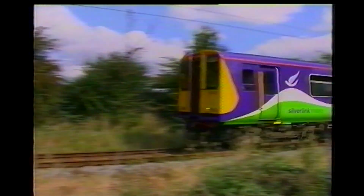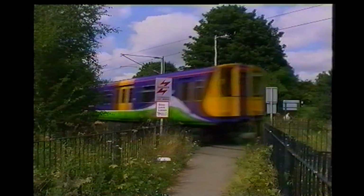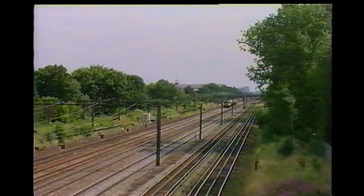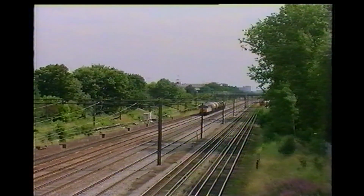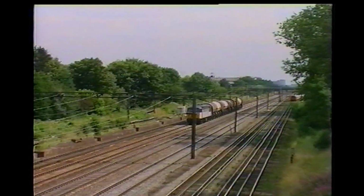The single-track Watford to St Albans branch was electrified in 1988. Surprisingly, Sprinters are to be introduced onto this line next year. On the main line, 56079 heads a special working north from Willesden MG Gas. This will be followed by 90132 with the 1048 Trafford Park to Wembley.